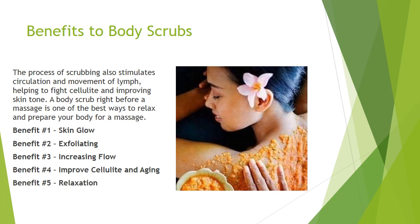Benefit 3, increasing flow. When you get a body scrub or give one to yourself, you are encouraging the natural flow of circulation of bodily fluids within. For the best results, a professional should recommend and apply the body scrub that is appropriate for you. When you have a professional massage therapist apply the body scrub, a massage can be incorporated. This will increase the correct circulation and flow benefits.